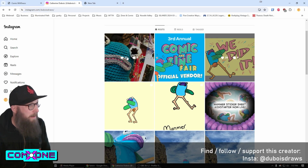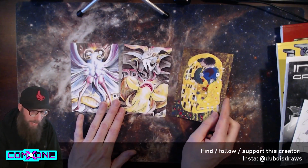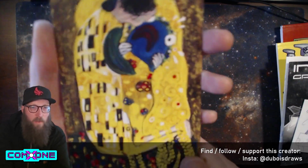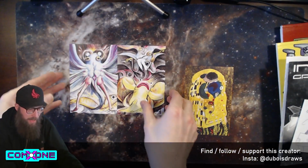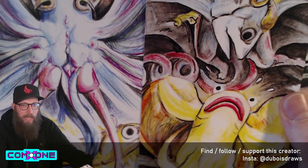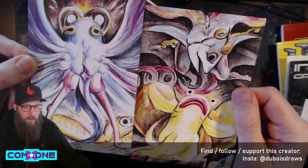Yeah, really cool. And look at this Manmer plushie she's got. Great stuff. So when I was selecting, she had a number of these, ones based on many famous paintings. I had to go for Gustav Klimt's The Kiss, because that's one of my favorite paintings of all time. Given a good fishy kiss. And then the two Red Dragon pieces, which were just perfect. It's like they were tailor-made for me. Look at that. Manmer beast with his pink butt hanging out. I love Manmer a lot.